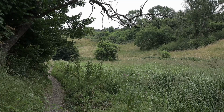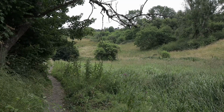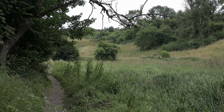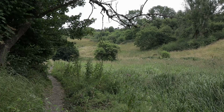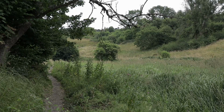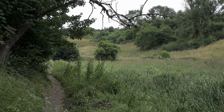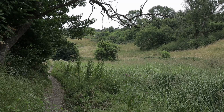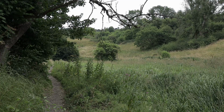There are no other buildings. The only thing you can see there is a small electricity pole. Apart from that, you could be back here in the 18th century when the T&S had been built. Long way from the roads. The railway is still here. I haven't heard a train yet, but there have been quite a few because it is quite a busy line. But between trains, you have the place to yourself.